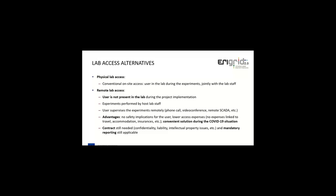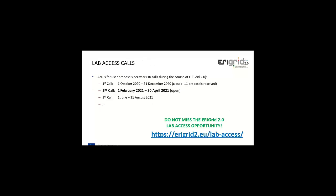Of course, as you can imagine, this way of getting access has several advantages, mainly for the safety of the users and of course related to lower expenses that are involved. And as you can imagine, this is a very convenient solution now during this pandemic situation. Okay, for the rest, it's quite similar to the, let's say, conventional physical lab access. So the lab must be prepared in advance for the experiments, a contract must be signed. Of course, the mandatory reporting still applies, and so on.